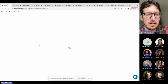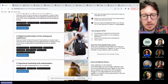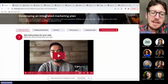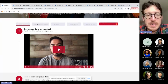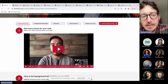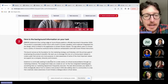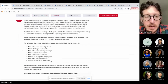So coming into it, this is what it looks like. You're going to see here an overview of each specific task. For the first task, this is the basic structure and what our simulations look like. The student is going to get instructions on their task. They're going to hear from an employee who works on this team. He's going to give them insight into his job, a day in the life, and what's going to be expected of you. What you're doing is developing a marketing plan for an at-home fitness platform called Mirror.